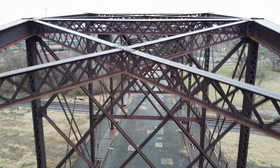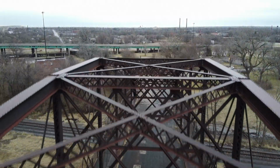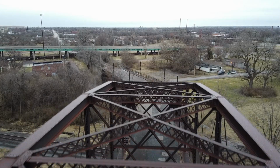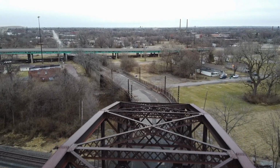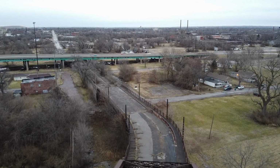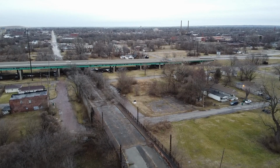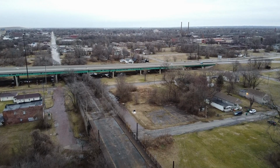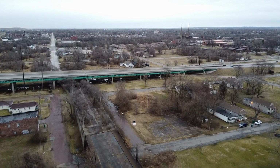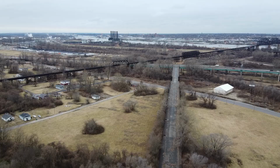Welcome to another adventure. This is the MacArthur Bridge connecting East St. Louis and St. Louis, Missouri. It opened in 1917 as the Municipal Free Bridge. What you're looking at is part of the old highway deck going into East St. Louis, and these are neighborhoods surrounding it. A lot of the buildings are knocked down and the lots are now empty.